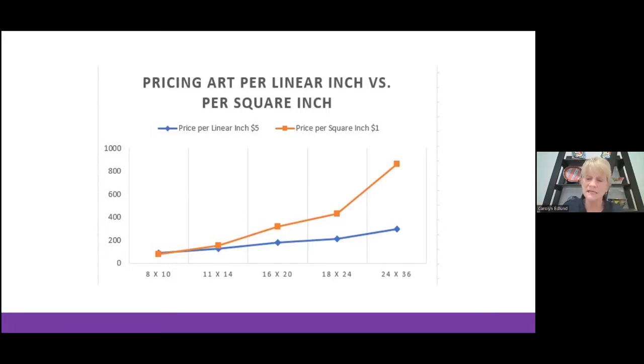To me, that's an easier way to work. This is just a suggestion. You don't need to price this way. It's a way to make it easy to give a quote to somebody. When you know what your work is per square inch or per linear inch, you can instantly give a quote. You instantly know what your price would be at any size. And it's just a way to make it easy.